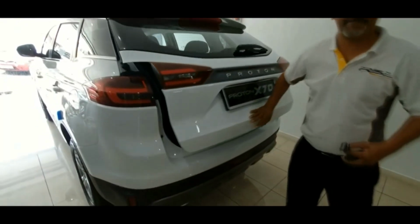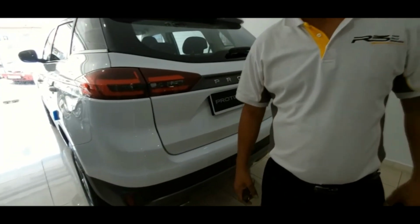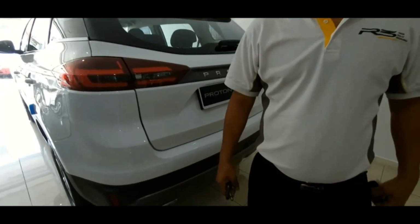I heard Proton now fixed the auto one, but that one is not separate, right? No. Auto boot, no. It doesn't come with it. Oh, okay. They should have, actually. Like all the cars.